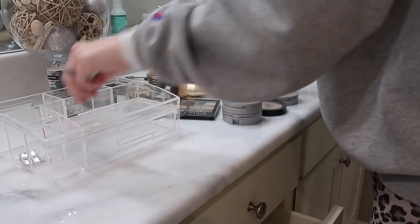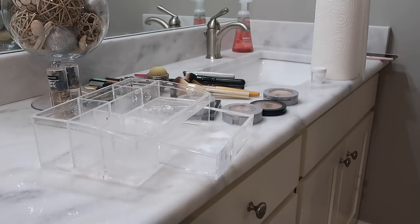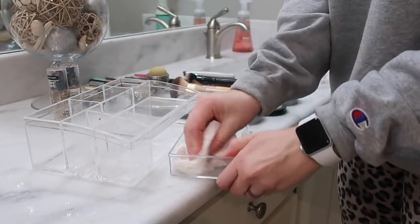And this is all of the makeup that I use on a daily basis. Everything that I don't use that just got thrown in here, I'm going to take and put somewhere else, organize it in a different area. But for this drawer, I just want it to be everything that I use every single day.